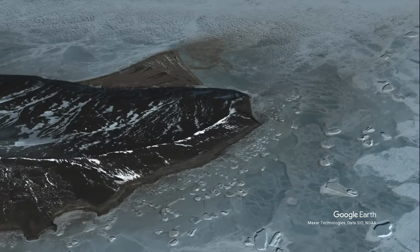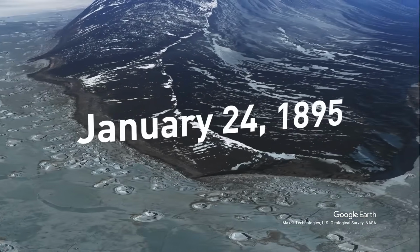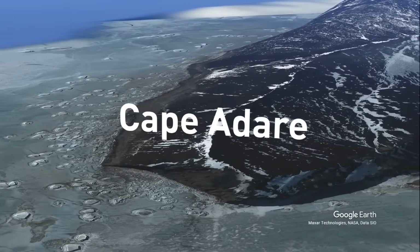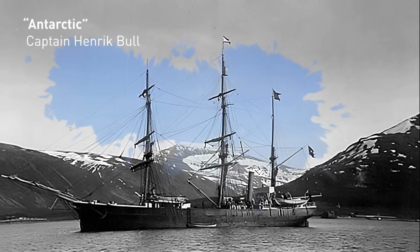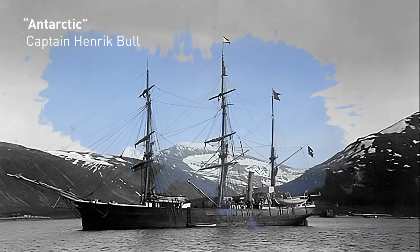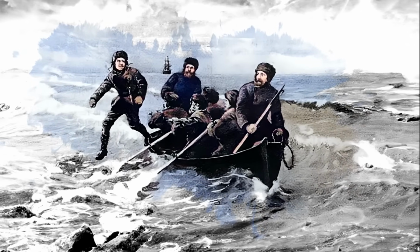The first undisputed landing on Antarctica didn't happen until much later, on January 24, 1895, at Cape Adare during the whaling voyage of the ship Antarctic, led by Henrik Bull. A small boat with 6 or possibly 7 men on board rowed ashore during calm conditions.